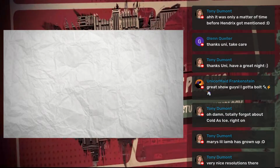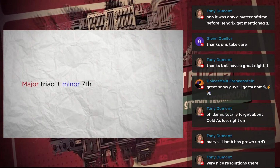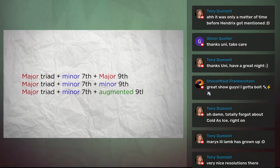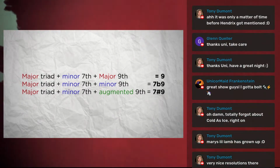To sum it up, you can use a dominant 7th chord on the 5th degree of your tonality, to which you add either a major ninth, a minor ninth, or an augmented ninth, depending on the color you want to add to your chord progression. And that works well in either a major or minor tonality.